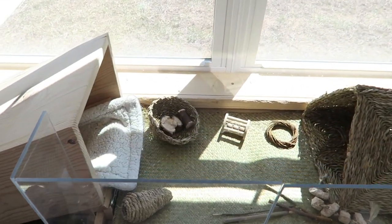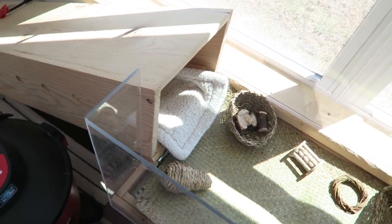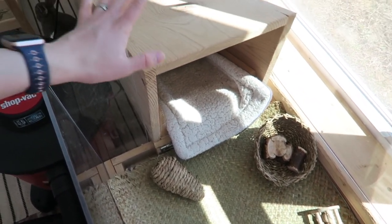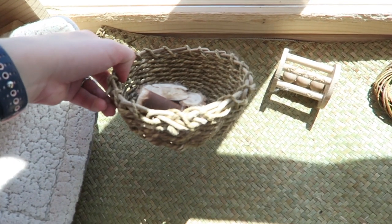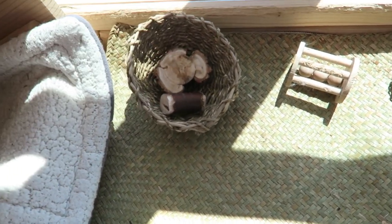Okay, so I finished and I'm pretty happy with it. I might change some things eventually, but hopefully I can get the lighting okay for you guys. So this is their tunnel leading up to the first shelf. And in this corner, we have this seagrass bowl, which I have on my shop. If you guys are interested, this is the size large.